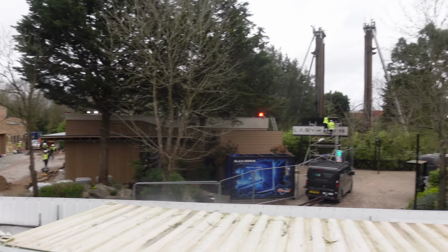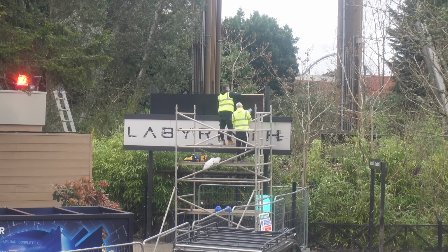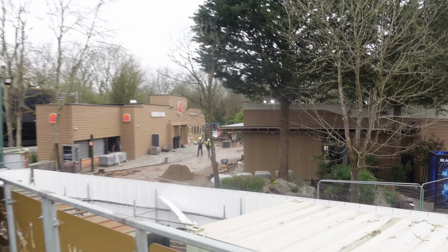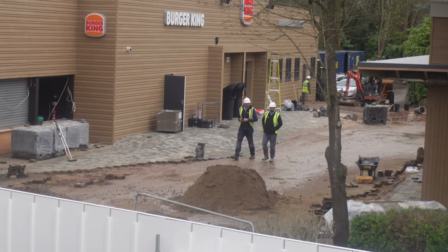And then if I spin the camera around, oh, look at that, a little exclusive for you guys. They're currently taking down the Black Mirror Labyrinth sign. That's very cool to see. And the toilets and Burger King unit are looking fantastic, with some new pavement tiles going in there.